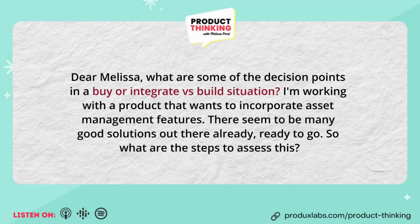Dear Melissa, what are some of the decision points in a buy or integrate versus build situation? I'm working with a product that wants to incorporate asset management features. There seem to be many good solutions out there already, ready to go. So, what are the steps to assess this?